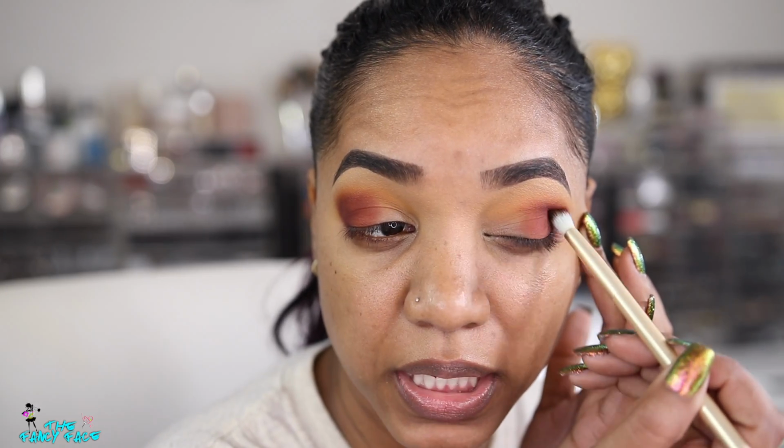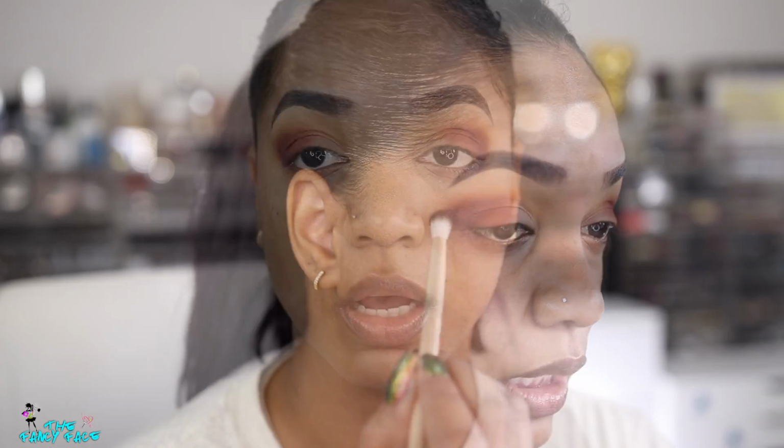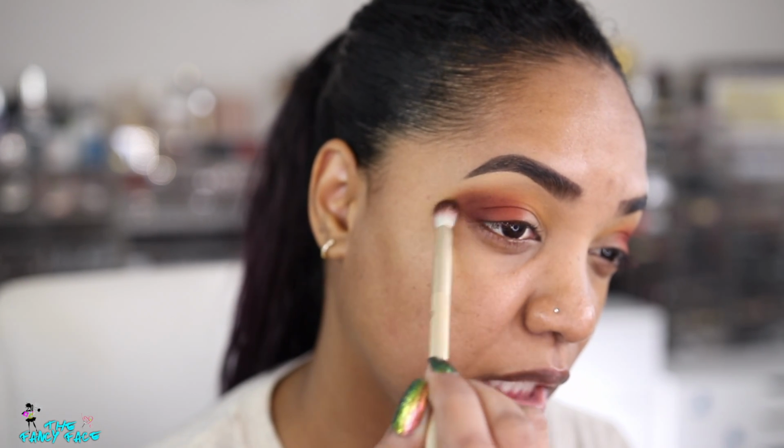So I already blended out the shade, and now I'm just picking it up and building it up on the lid, and that's going to be perfect. Alright, so this looks pretty great. I'm just gonna clean off the brush on a washcloth and then go around the edge of the shade.